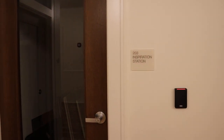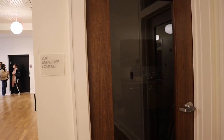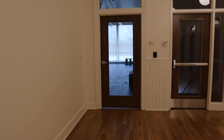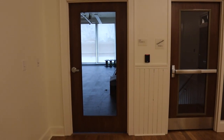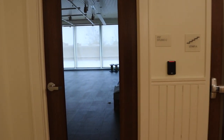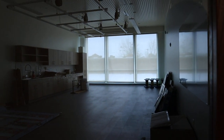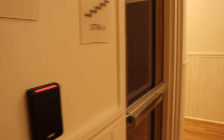Station. Employee lounge. And over here is Studio C. This is where we saw those big windows in the front of the building earlier. Nice natural lighting in there.